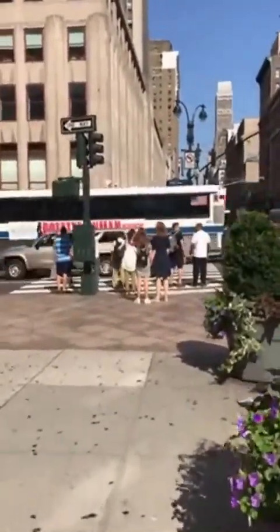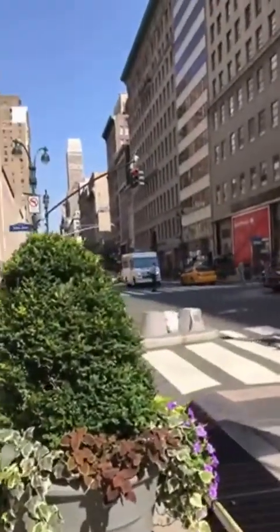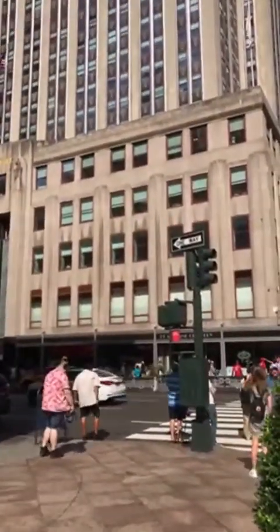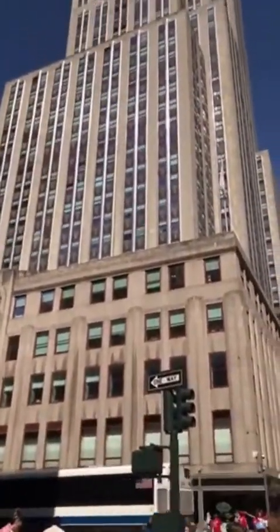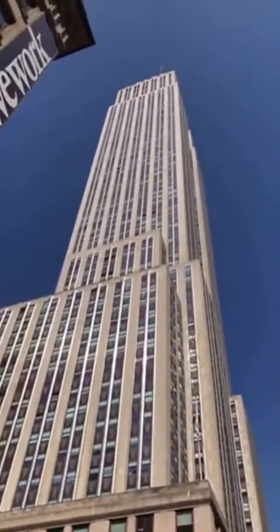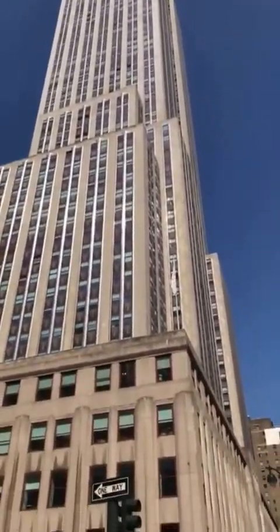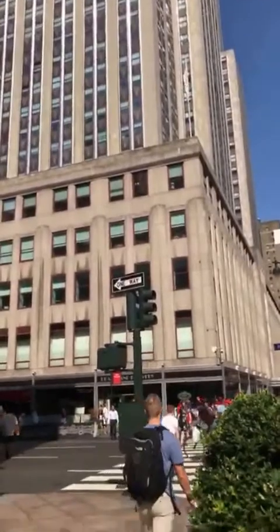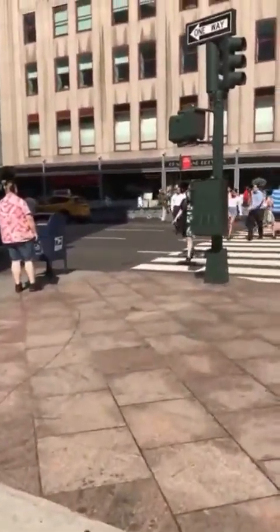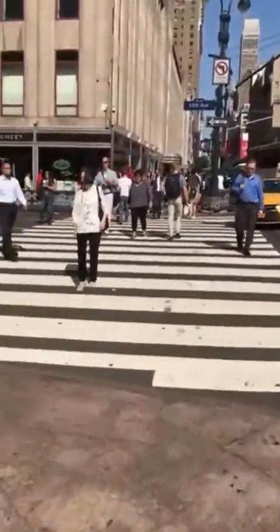Let me get off to the side out of the pedestrian way. I'm going to show you the Empire State Building. I'm going to pan up. Here it is across the street. There it is, good people. Empire State Building at the corner of 5th Avenue and East 34th Street.